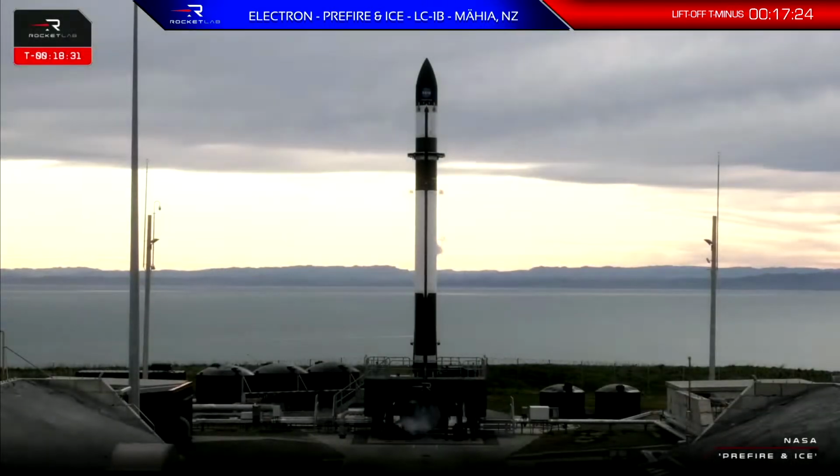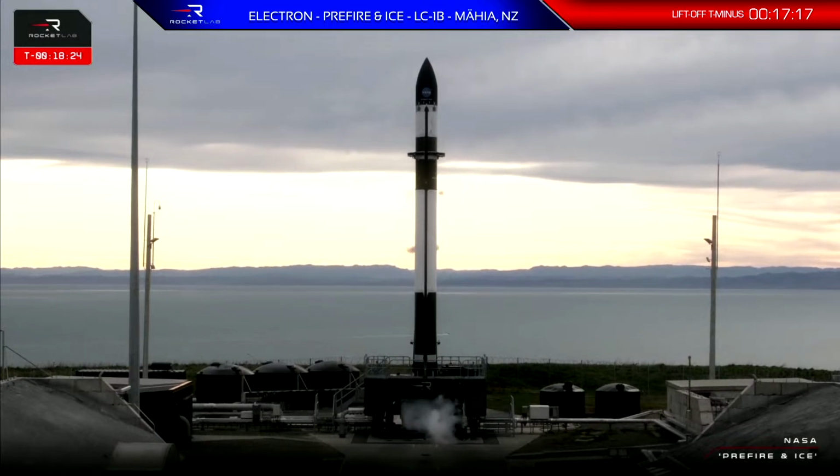Just 7 days ago, the first satellite for NASA's PREFIRE mission was launched from right here at Rocket Lab Launch Complex 1 in New Zealand. And today, integrated to the Electron rocket that you see on your screen, is the second PREFIRE satellite ready to launch to space to begin its climate change-focused mission for NASA.